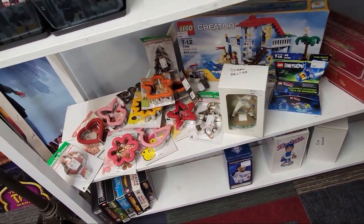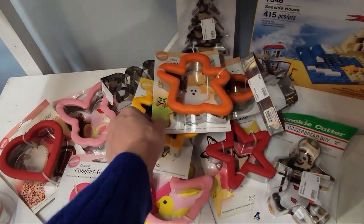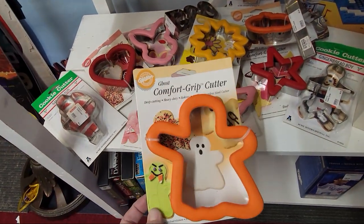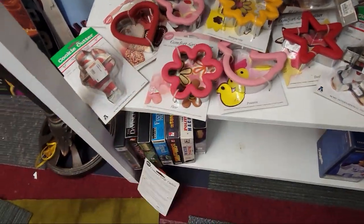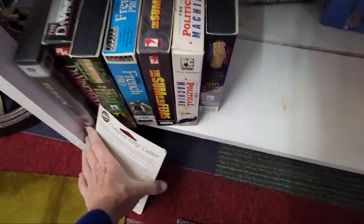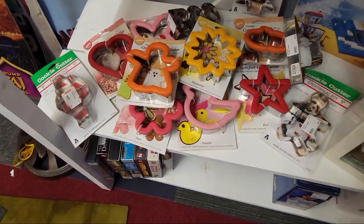Oh, these cookie cutters are fun. Nice, easy grip. They're Wilton's. Apparently the packaging is not easy grip. They are $5 each.